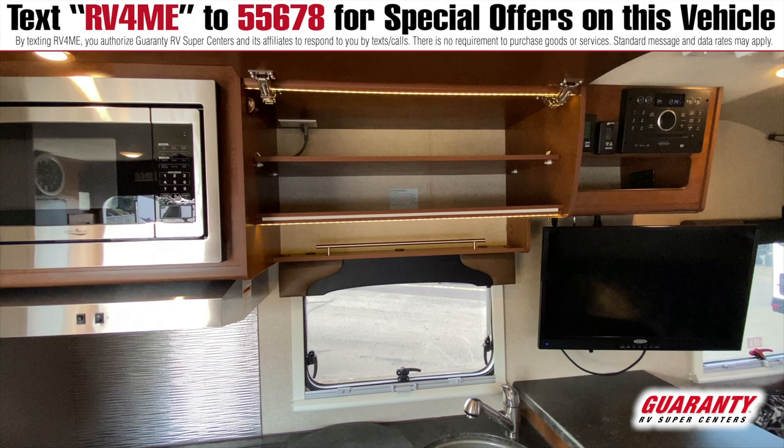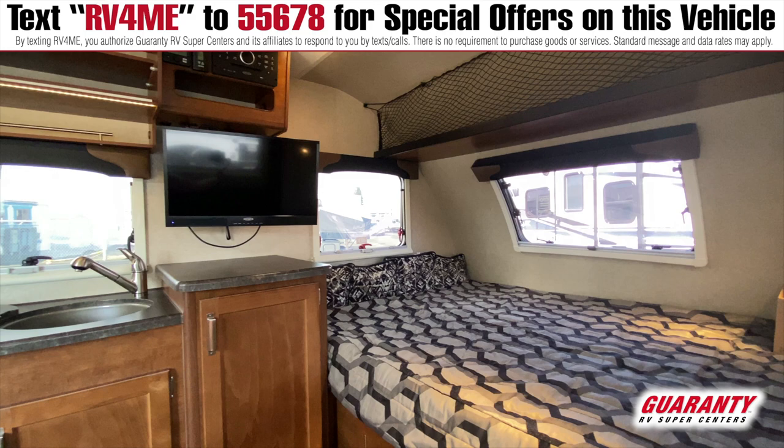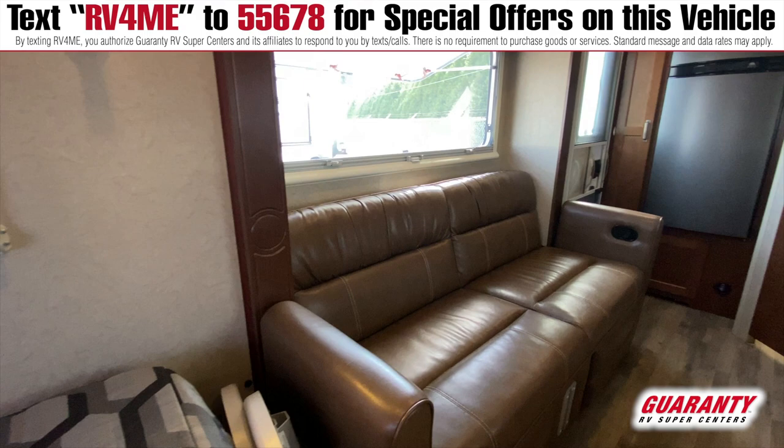Now, your bed is going to be a queen size bed, which is going to be horizontal. And then you get little two tables to eat that do connect to your couch, which do slide down on, which I believe this does turn into a full size bed as well.